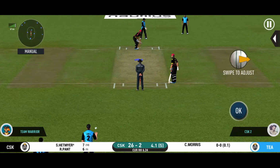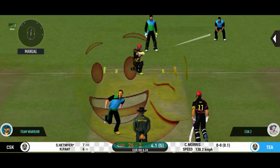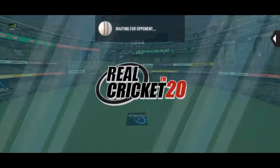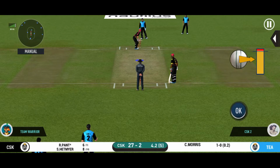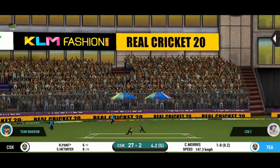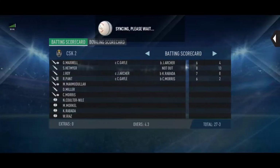He had no option but to go for it at this stage of the match. Nudges it for a single. There is a fielder at cover. Got the elevation right, but he couldn't time it too well. That is a good catch in the end.